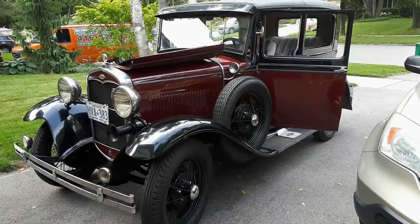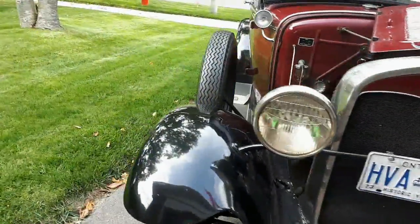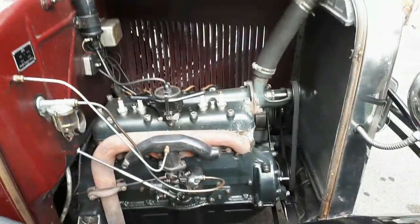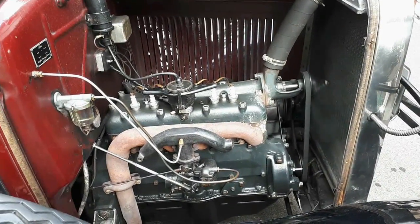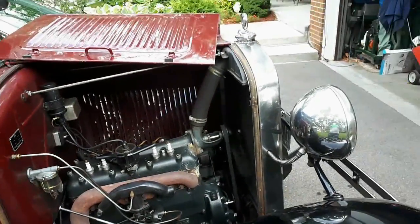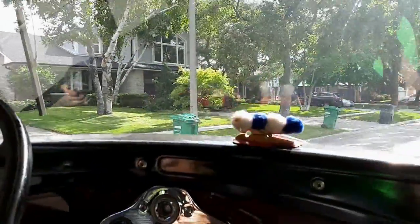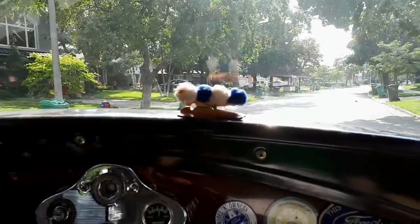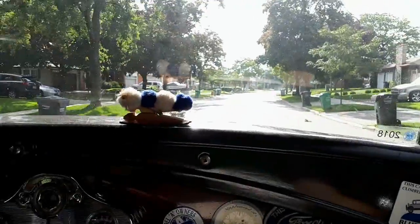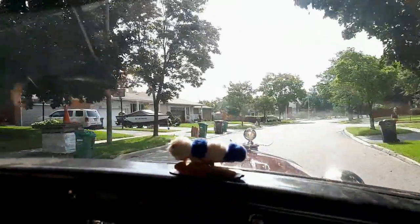Listen to that sound. That is priceless. I was adjusting the clutch. The first time we were out, it felt like you needed to push the clutch another inch below the floorboard to disengage. It was noisy.